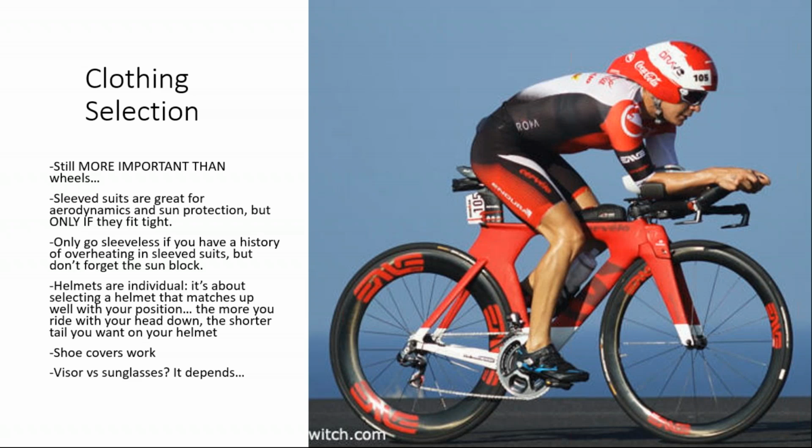I remember a notorious one was the Rudy. That was, I don't know, 6, 7 years ago that everyone was wearing. I forget what it was called, like the wing or something, wingspan. Some people it was great on. Other people it was costing them like 20 watts. They were finding this in the wind tunnel. So again, it's so individual based on your head position.